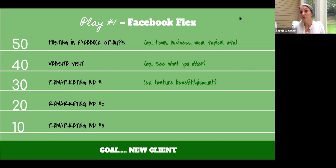You can go into the business groups and create partnerships with other businesses that share your same audience, or you can go into the topical groups and try to promote what you're selling in those groups. Now, there are 3 kinds of groups. There are small groups, there are medium groups, there are large groups, and they all act differently.